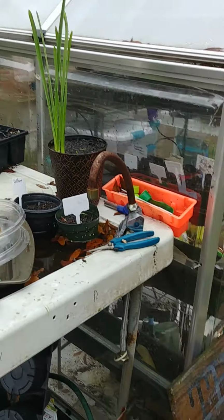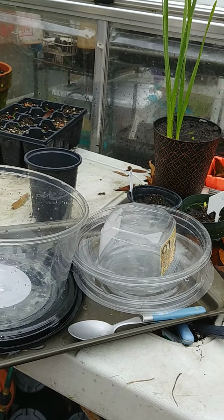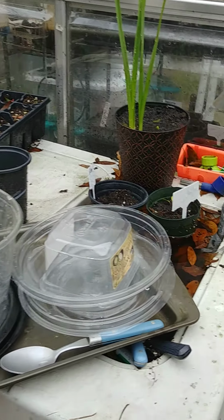At my grow station, I just brought some stuff in for my kitchen to use in my greenhouse. I'm going to use this to plant beans in.